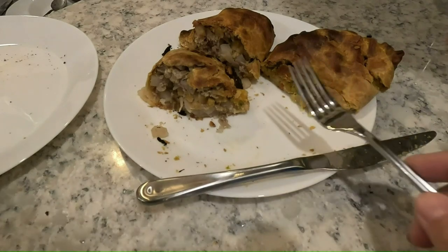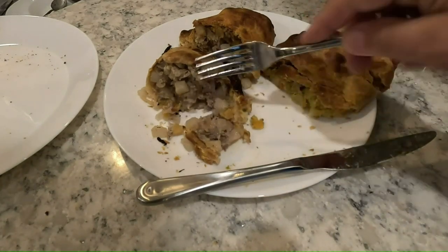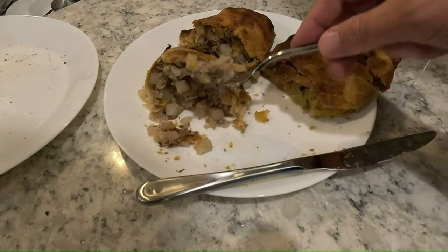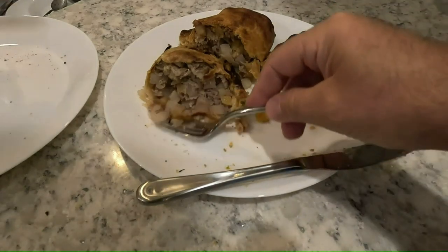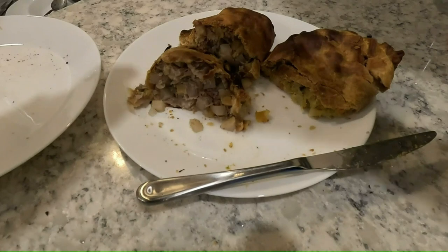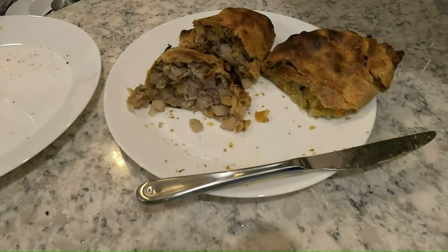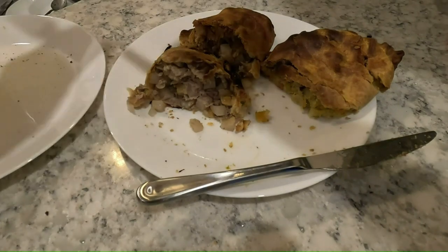Okay. I think this is good. I think the filling on the Mackinac pasty, I prefer the filling on the Mackinac pasty. Not even close for me. Really? See how that's falling apart? I think this is much better. Actually, this could use a little bit of pepper. Not a lot, but I like a lot of pepper.